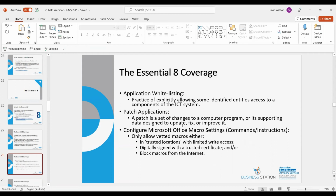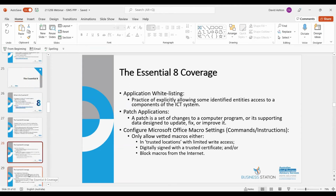Patch applications, so any changes to your computer and its operating system. Microsoft macro settings, putting those in place and blocking macros from the internet. So these are sort of the 8 measures that the government has suggested that business, SMEs in particular, put in place. Low cost, high impact type measures.